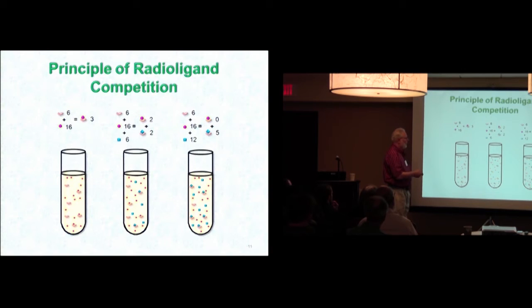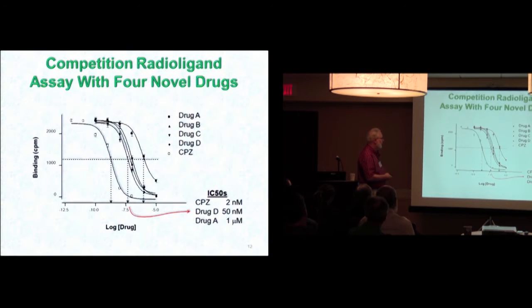So now let's add 12 nanomolar, and now we see we have essentially none of the receptor occupied by radioactive ligand, and all of it is cold, so even more is displaced. So by changing the concentration of the non-radioactive ligand, you get increasing amounts of displacement, and you can plot that out as a curve. So this is what a displacement curve would look like.